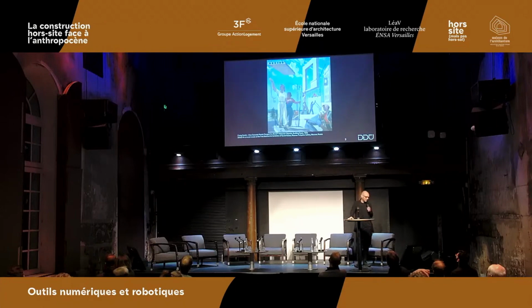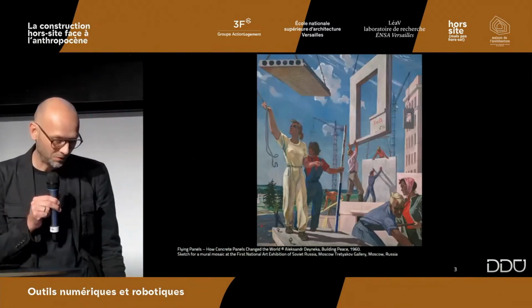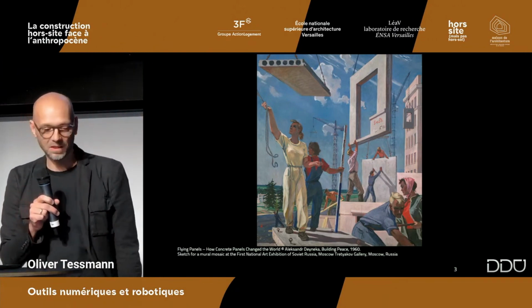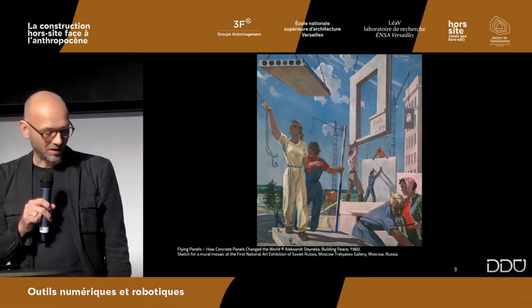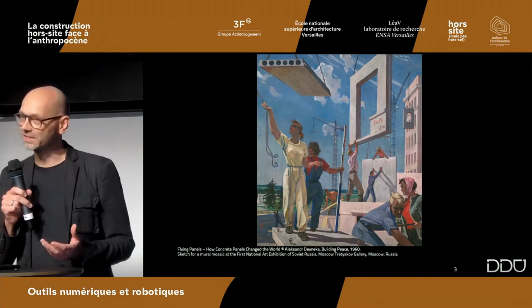In, I think, 2020, there was an exhibition in the Stockholm Center for Architecture and Design called Flying Panels, How Concrete Panels Changed the World. And you can see here an image from the 1960s from the Soviet Union. In that time, there was a housing crisis after World War II, and prefab concrete was seen as the emerging technology that was supposed to solve that problem. And it was really regarded as high-tech.